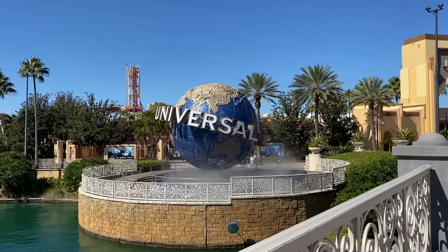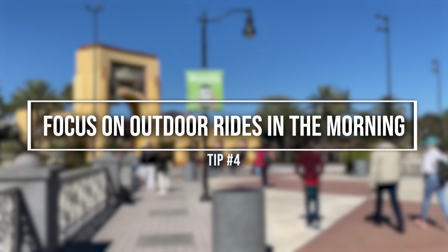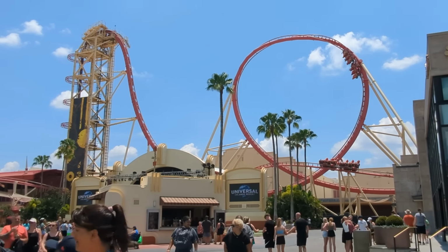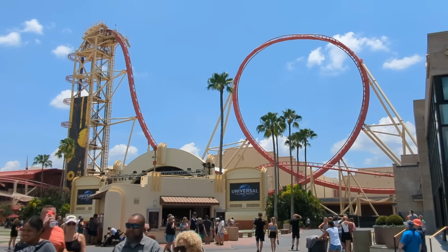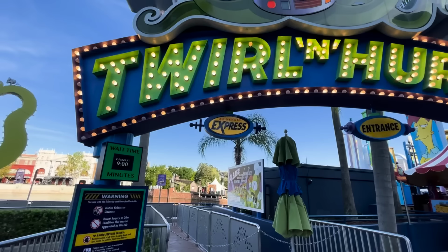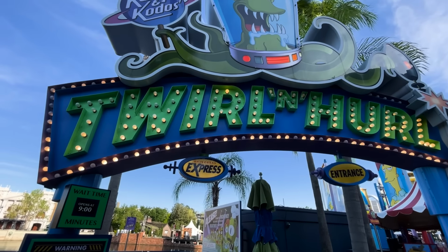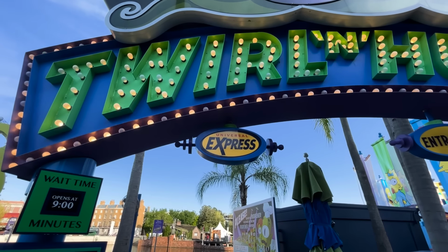And then another important tip and trick, of course, would be to focus on all of the outdoor rides in the morning, because a lot of times, especially in those summer months, we'll typically see the rain come in the afternoon, right? So by focusing on the outdoor rides in the morning, you can get those out of the way, and then you can focus on all the indoor rides later in the afternoon when it might be raining. Another reason why we love this tip is because even if it doesn't rain, it's a great one, because especially in Florida in the summer months, it's also going to be extremely hot in the afternoon.